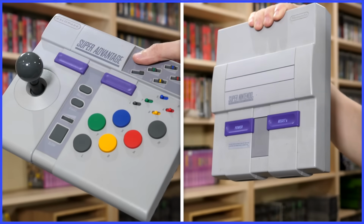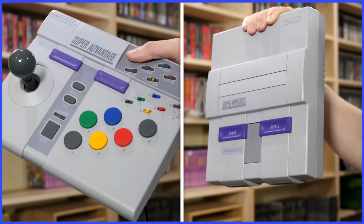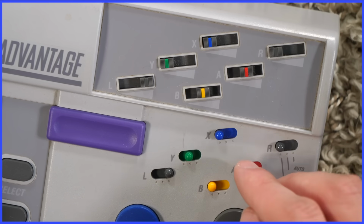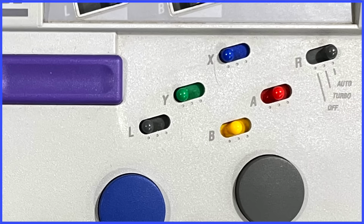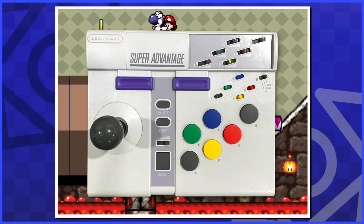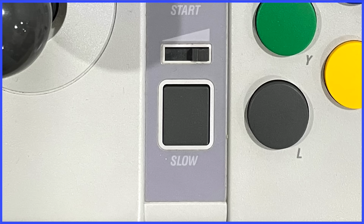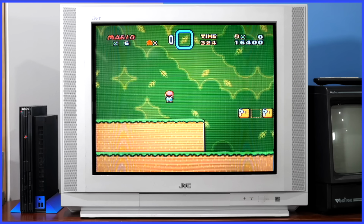It's a fun style and really hits home how big the controller is when you can basically replicate the whole damn system on it. Though part of me feels like all these additions were done to fill up all that space. Is this really necessary? Duh, you stupid question. I forgot the B dial saved my parents' marriage. So we can select turbo or auto for any button, which fires automatically for you while also individually adjusting the speed, which you can also do with the slow motion feature now. With this controller, I can finally play Super Mario World professionally.